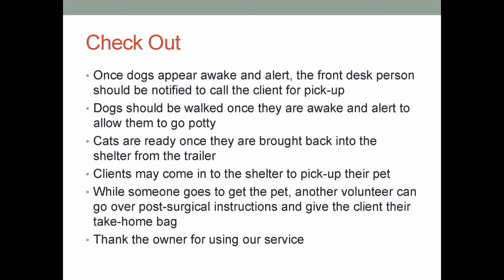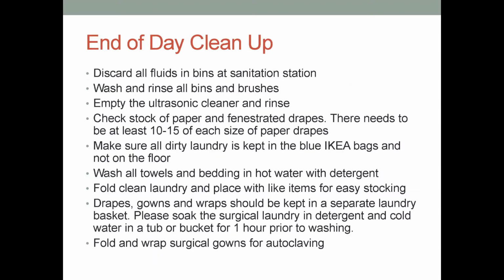One very important piece of information that we tell people is that since we don't have a vet on staff, if they do have any concerns, things that they notice afterward, they have to contact their own veterinarian. They should not be calling us for follow-up.